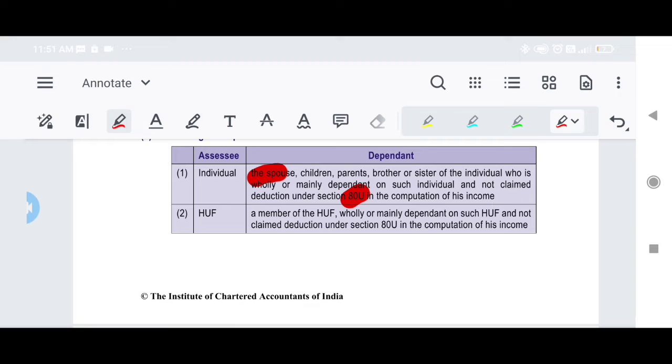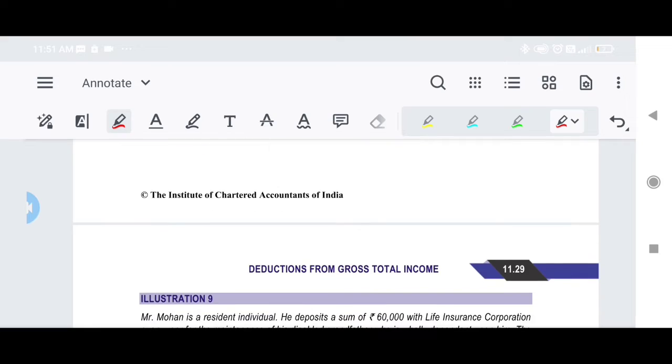In case of HUF, if the assessee is HUF, the dependent can be the member of the HUF, wholly or mainly dependent on such HUF, and not claiming deduction under section 80U in the computation of his income. So also in case of HUF, if the assessee is HUF, it can be either the HUF has claimed the deduction or the dependent disabled has claimed the deduction under section 80U.